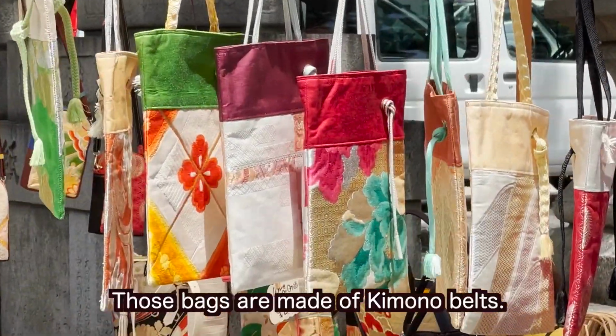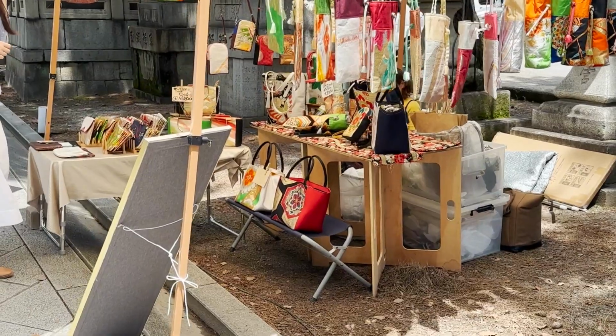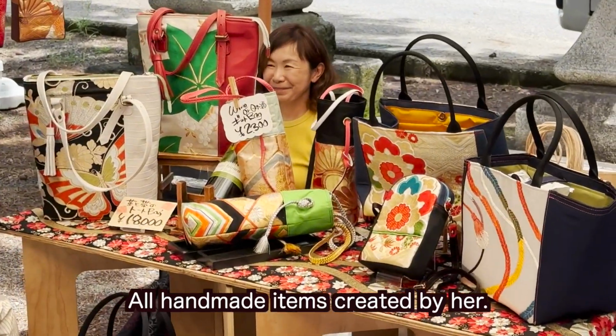Those bags are made of kimono belts. All handmade items created by her.